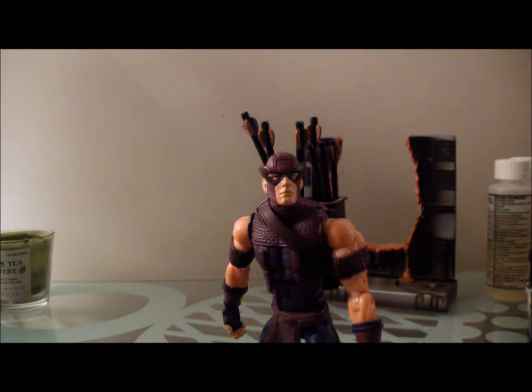And I just picked him up. I never read about Hawkeye much in the comics, but with the new Avengers movie coming out and all these new Avengers comics, I eventually started reading some, and I saw Hawkeye, and I thought he was pretty cool, with the bow and arrow. He didn't really contribute to why I started collecting Marvel Legends, but he's been on my list ever since I started collecting.